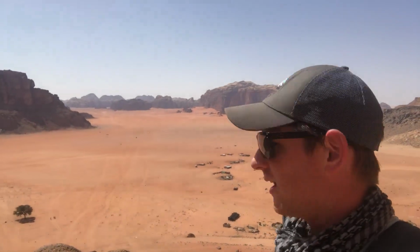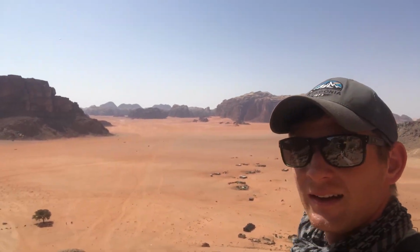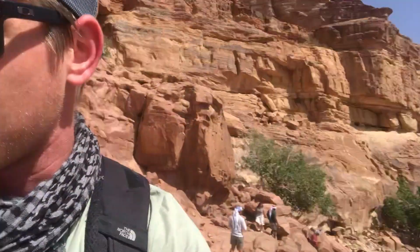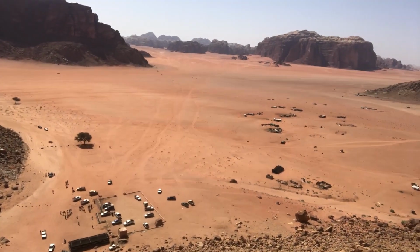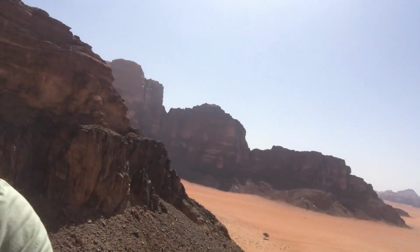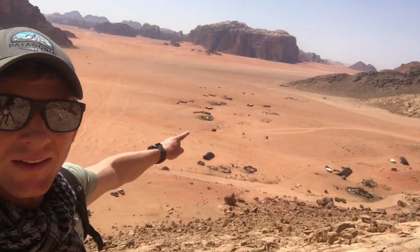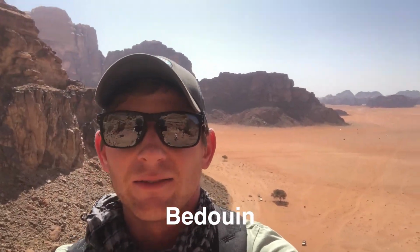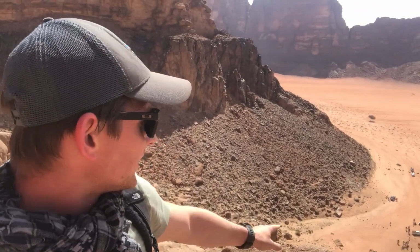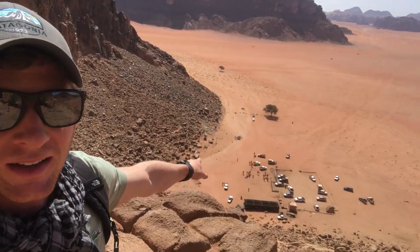Okay, we made it. That was a hell of a climb, but check out the view. Gonna try and get sort of close to the edge without falling off, but that's basically where we are. You can see down there, probably Bedouin camps. So the Bedouins are the people who live out here. They live off the land. And they live off that spring that I showed you down there.